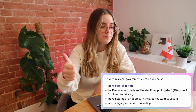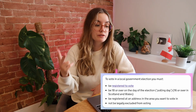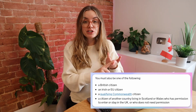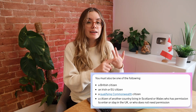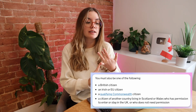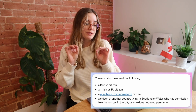Now, the requirements are going to be different, but just as an example, to vote in a local government election, you must be registered to vote, be 18 or over, be registered at an address in the area you want to vote in, must not be legally excluded from voting, and one of the following: a British citizen, an Irish or EU citizen, a qualifying Commonwealth citizen, or a citizen of another country living in Scotland or Wales who has permission to enter or stay in the UK or who does not need permission.